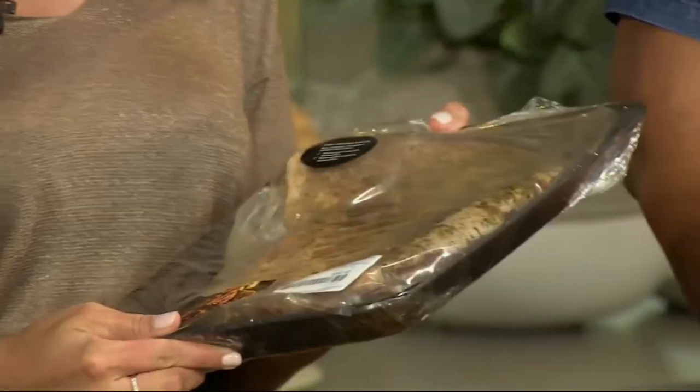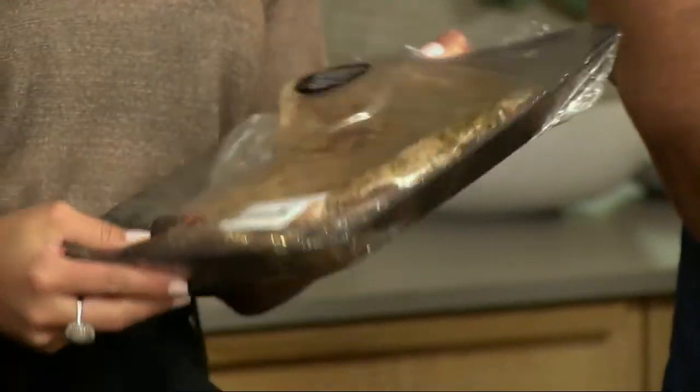And Clem, is this one big steak? It's ribs. Oh, okay. It's very expensive. We're going to talk about that in a minute.